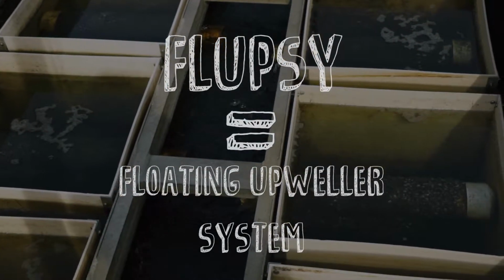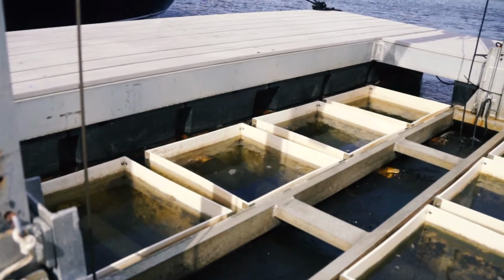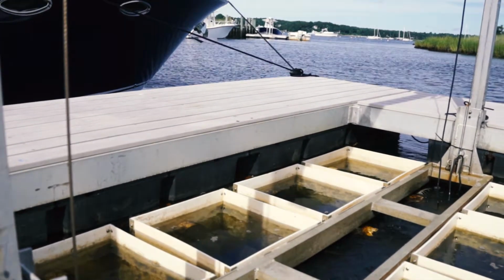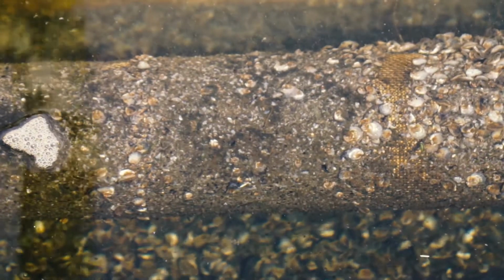It's tanks in the water that pump seawater, roughly about 300 gallons per hour, into each of these little silos that are 3 by 3. So what we're doing is force feeding them the seawater and just making sure that these animals have plenty of food to grow.